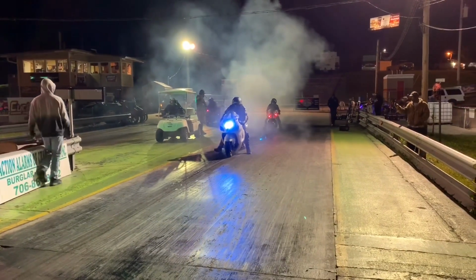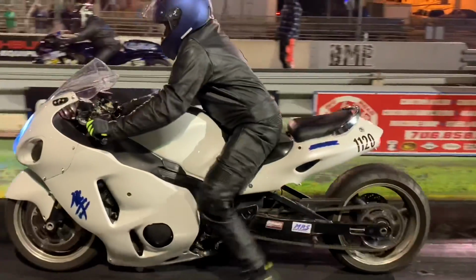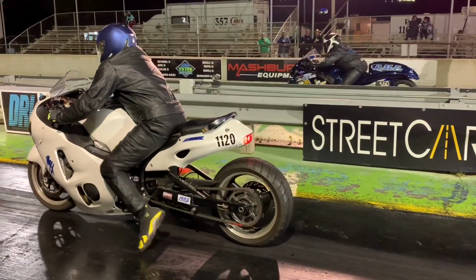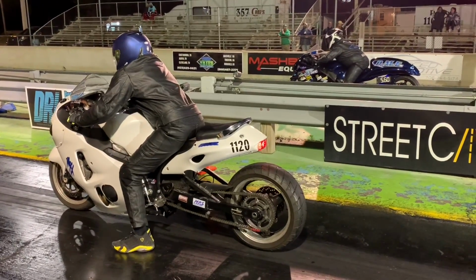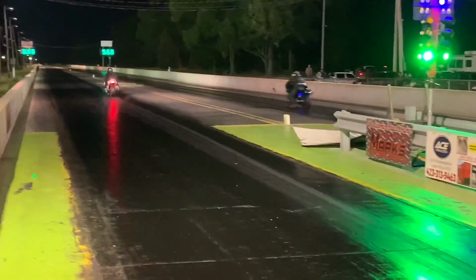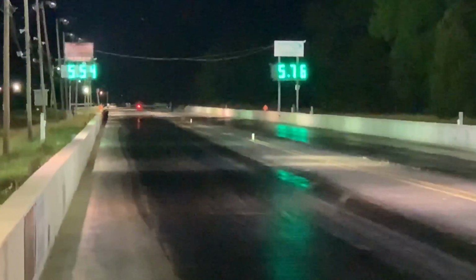We've got our BMW Busa match on deck. But in the meantime, we got another Hayabusa showdown. Dustin Lee, far lane. Rider 1120, near lane. Staggered start here in Pro ET. Dustin straight as an arrow once again. Top end, Dustin. 564 takes the win.